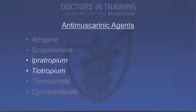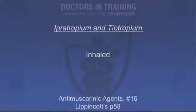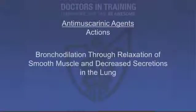All right, our next couple of medications are called ipratropium and tiotropium. So these are very commonly used medications, and these are different because they're inhaled antimuscarinic agents. So we've been talking about oral or IV or IM medications. These are our inhaled antimuscarinic agents. Now recall how the antimuscarinics can produce bronchodilation through relaxation of smooth muscle and decreased secretions in the lungs. So remember, we talked about bronchodilation with these medications, and this is where we're going to use them.